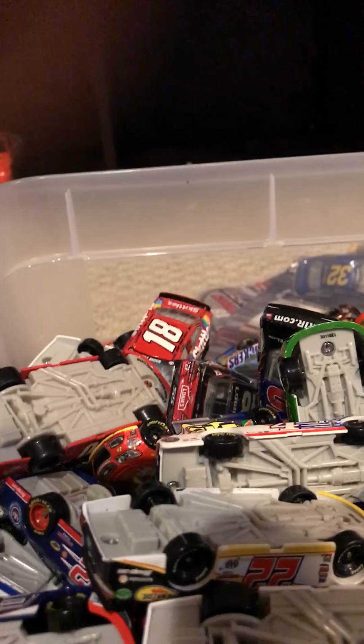Hello, you know what I'm going to be reviewing? Disney Pixar Cars 3. I usually do my NASCAR videos. My NASCARs are sitting right there. Most of them are there. So these are Cars 3. Cars today we're reviewing, Cars 3. That's the first one we're going to get.